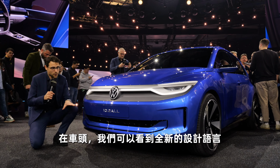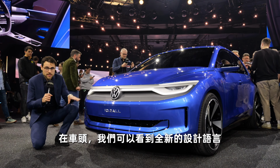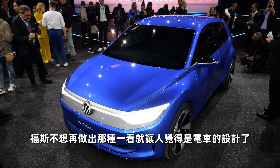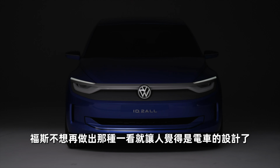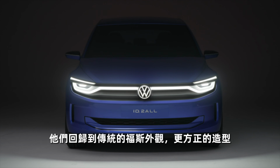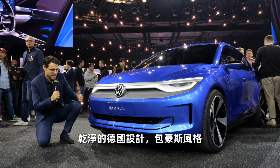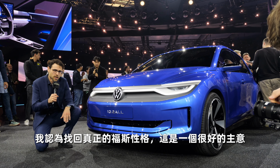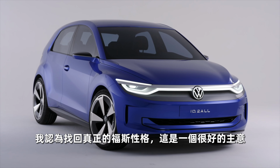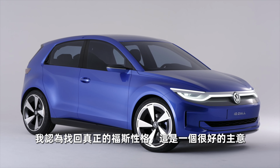Let's go! In the front, we can see a totally new design language. Volkswagen wants to go away from round shapes saying "I'm an electric vehicle," more to a traditional Volkswagen look, more rectangular styling, clean German design, maybe Bauhaus style. And I think that's also a good decision to bring some more true Volkswagen character back to the vehicle.